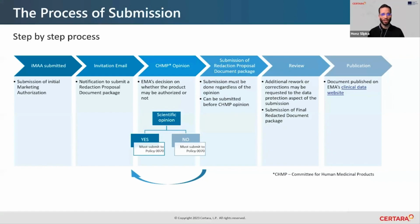A few months later, you will receive an invitation email. It's a notification that the decision on whether or not it's been approved is coming. And it's also a good reminder that your redaction proposal document package will need to start being worked on so that it can be submitted on time.